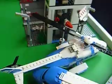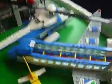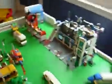My passenger airplane. I'm going to give you a little tour inside it. Here's the seats, and there's the pilot. There's 6 seats in this thing. And right over there, you can see the sink and the toilet back there. And here's a helicopter. I'll do that tour later. Okay, now here's my police station.